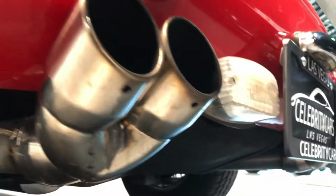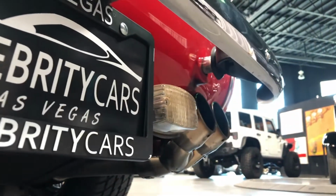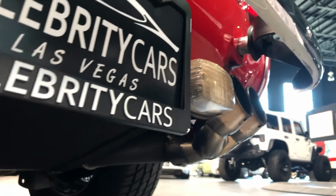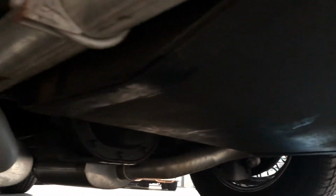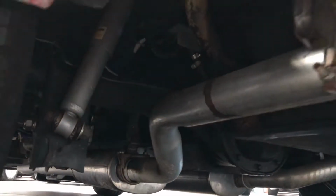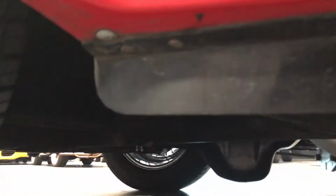In case I didn't get a chance to show you these exhaust tips down here. I'm not sure if I did that or not. Get an idea what's going on underneath the car. Not sure what you can see and what you can't. Let's go underneath up front.